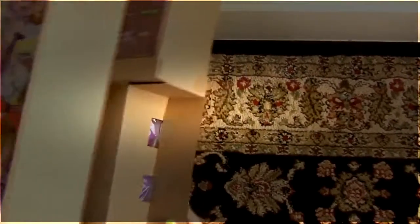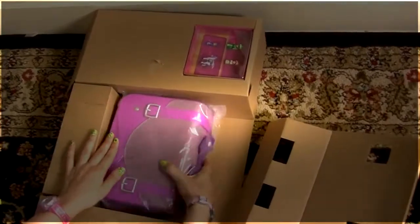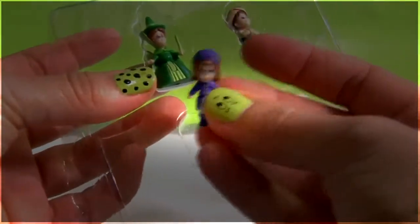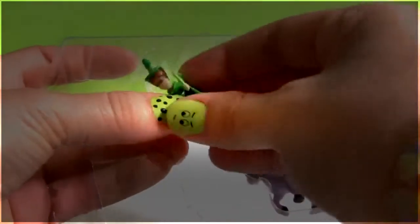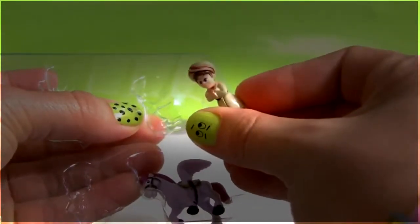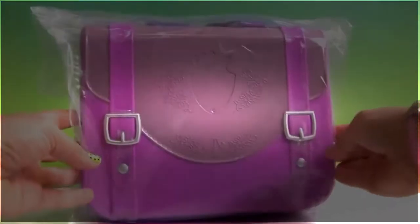Now it's time to open this box. Here's the backpack, and right here we have 4 characters. Right here we have Sophia, the fairy godmother Fauna, Xander, and Sophia's flying horse. And right here we have the surprise backpack.